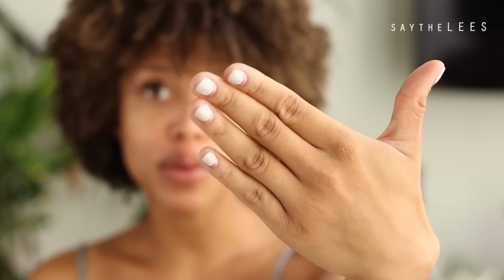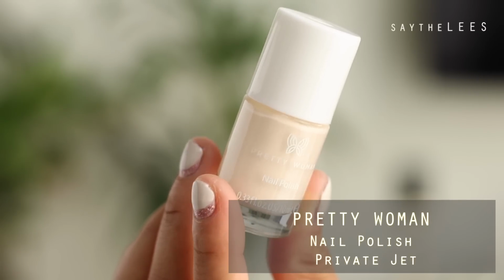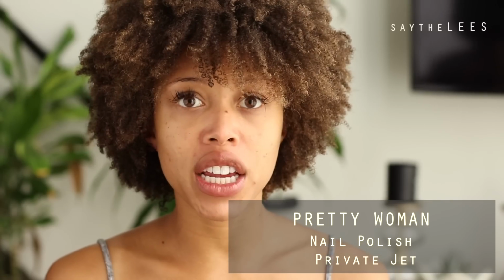So I want to talk about nails first. This is the Pretty Woman nail polish in the shade Private Jet. I really like this because it's fast drying, doesn't chip, and it's long wearing. It's a really nice summer color because it's that nice neutral that matches with everything. It's like that off-white, so I really love that.